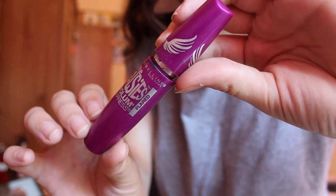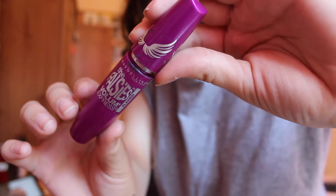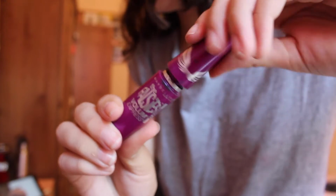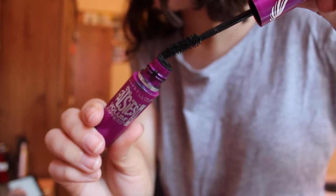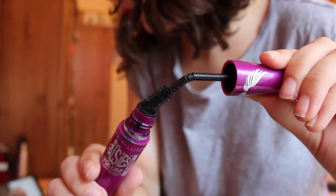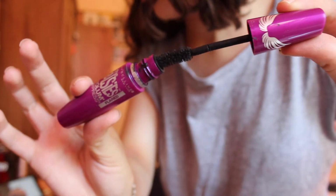The next thing is my Maybelline The Falsies Volume Express Flared Mascara. This is looking a bit worse for wear. When I first got this mascara, I really did not like it. I really wasn't fond of it at all. It didn't do anything for me. It was just too wet. Then after a few weeks, I thought, I'll try it again, because it's been raved about so much on YouTube. It's just my usual everyday mascara, and I've used it so much. I also find it funny that the wand is bendy. I'd never had a mascara wand that was bendy. So I really do like this mascara. This is going in a really weird order, but this is just what I'm pulling out.